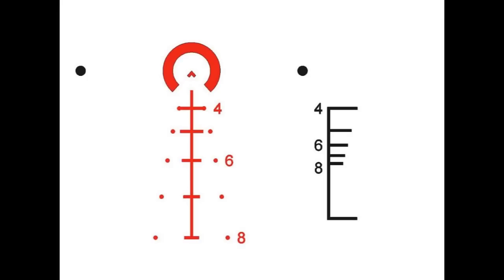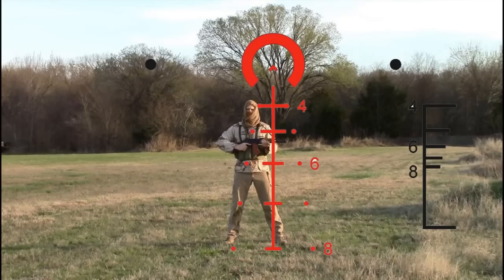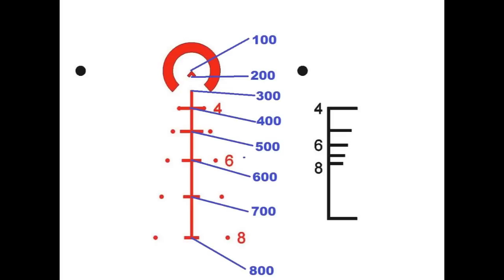This reticle also has pre-placed dots, which are calibrated for where you would hold on a target with a 5 mile per hour crosswind at a respective distance. Now obviously, if your wind is greater than that, let's say 10 miles per hour, you'd simply double the distance. Or if it was less than that, you could close the distance. In any event, it completely takes the math and guesswork out of it and makes for one hell of a combat optic. So that pretty much sums up my piece about the ACSS reticle.